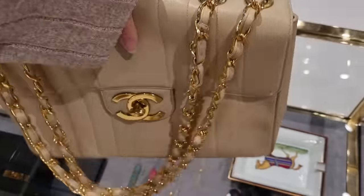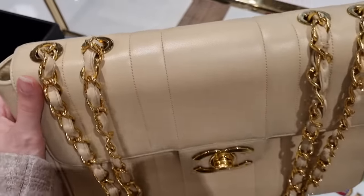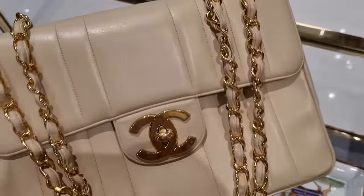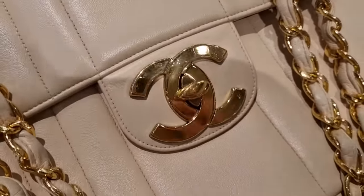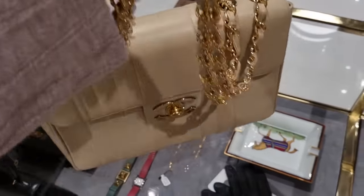I found another treasure that I really, really like. Let me show you. Look at this. This is what I want to show you. This is a lambskin and it's from the 80s and it is gorgeous. There's nothing wrong with this bag and this beautiful gold-plated hardware. Oh, let's try this on. I always wanted to have a jumbo, a vintage jumbo.